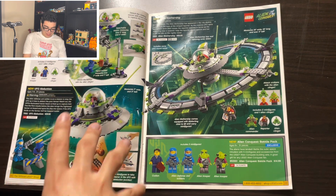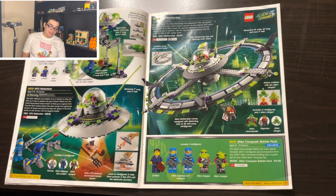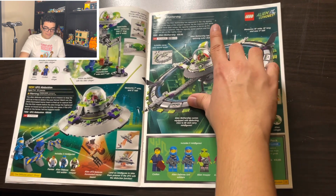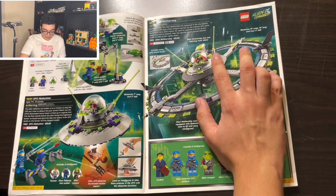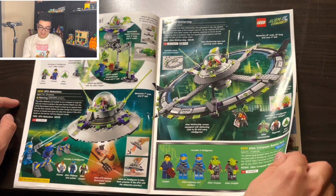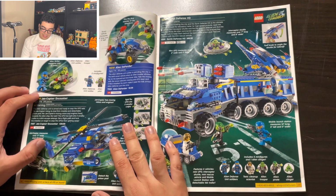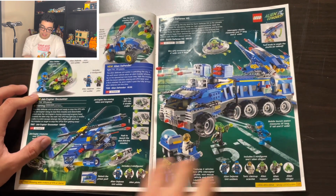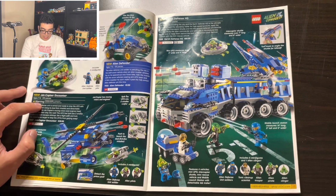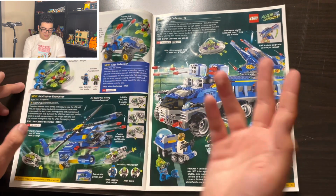Like the UFO abduction there, that's just a really solid looking UFO. I still don't love this set. This actually has sound to it, which is interesting. I really like the Tripod Invader, like War of the Worlds. And the bigger set, this one always intrigued me. Like the interior is pretty cool. It has some nice minifigures. Jetcopter Encounter, and then these small ones never really did anything for me.